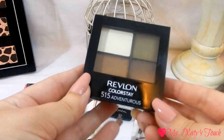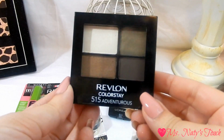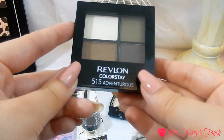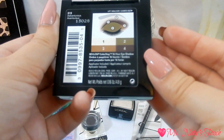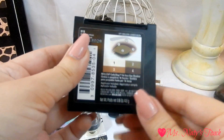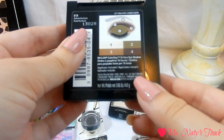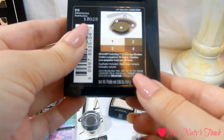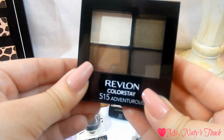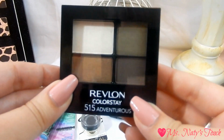Also with Revlon, I got this little quad eyeshadow palette from Revlon ColorStay. This is in Adventurous. It has these four shades here, and it shows you where to place the application for the four. This is supposed to be a 16-hour stay. I have not tried this before, so let me know again what you think. But I thought these colors were really good, and I thought they were perfect for fall coming in.